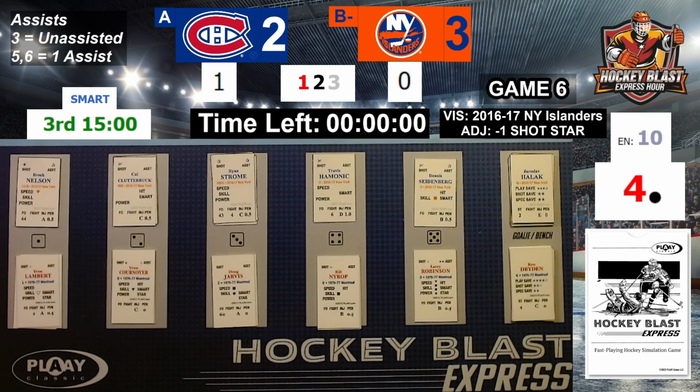Visitor scoring chance of a 23. Home goalie must make special save. All right, a 1 or a 2 will do so for Ken Dryden. Can't, and the Islanders tie things up at 1 apiece.